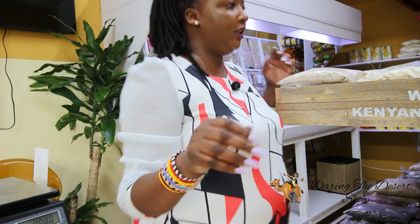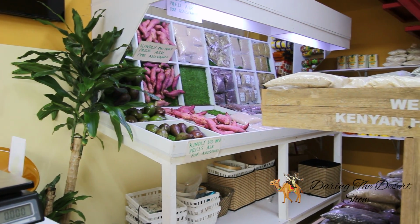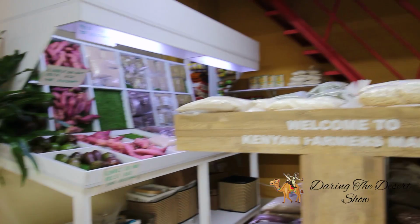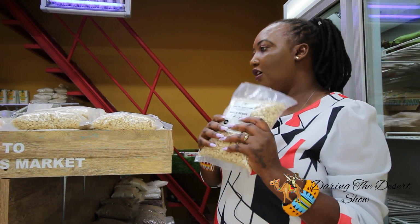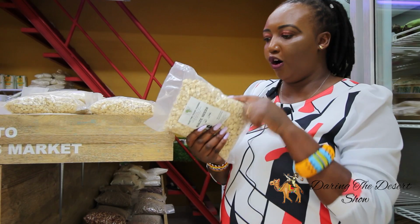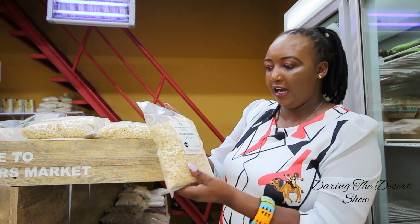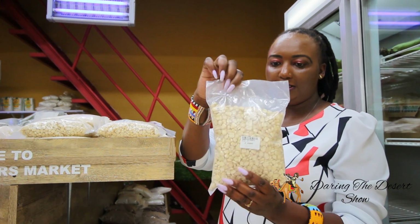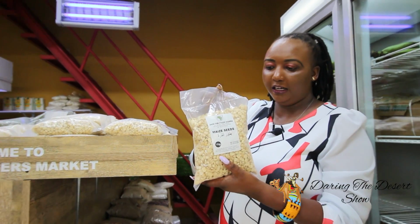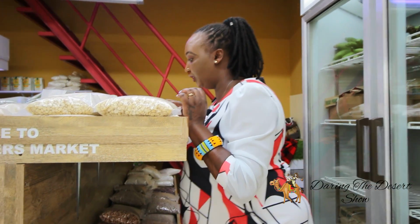From Kenya, Uganda, Nigeria. Now, guys, there is a food in Kenya we call the githeri. Githeri is a mixture of beans and corn. This is hard corn from Uganda. Have a look at that. This is hard corn from Uganda. Guys, there's nothing here that is not there.